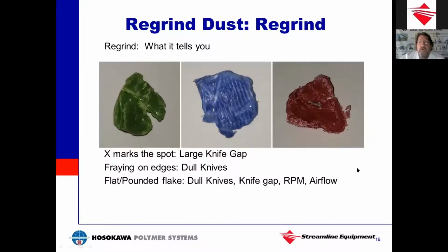So look at your regrind. It'll tell you a lot. Here, the green one, if you look at this white streak here, that was a dull knife and there's a big knife gap, so it didn't cut through. You could tell that the material's softening, and you could see the smears that are happening on the material. So in general, whether it's the airflow's not right, the knife gap, or the sharpness of the knife, or all three, this is really bad looking regrind.